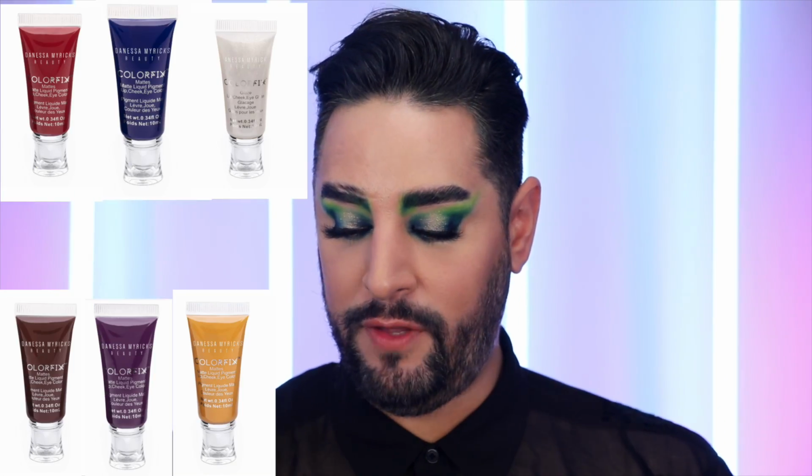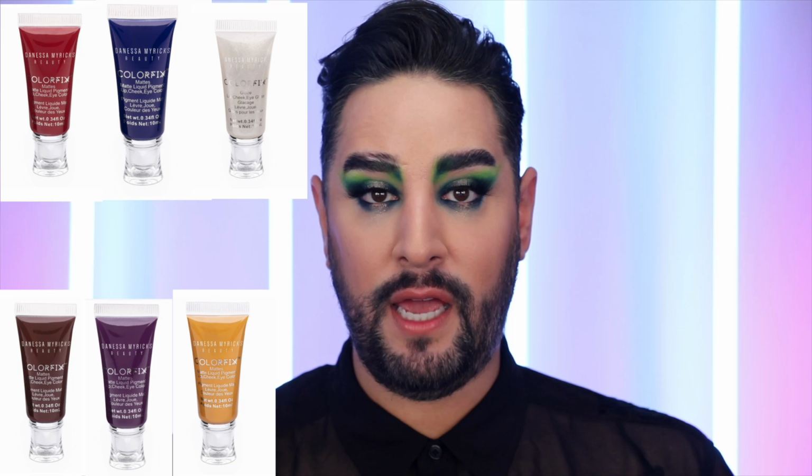Okay, so next up I want to talk about Danessa Myricks ColourFix 24-hour cream colors. They come in matte, and I think that shares the name of the shimmers as well. I can't remember. I'll put them on the screen. I have loads of them, but again, they're in a box. These are so incredible. If you've never seen Danessa Myricks live on her Instagram doing makeup on somebody with these products, it is the most incredible thing to watch her work these products as a blush, as an eyeshadow, as a lipstick, as an eyeliner.